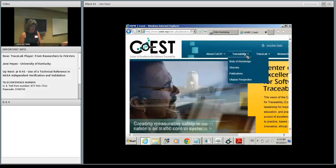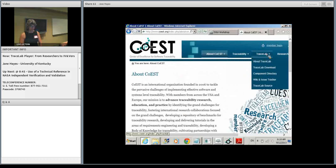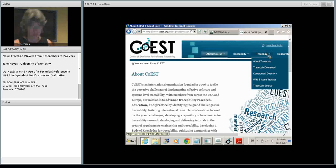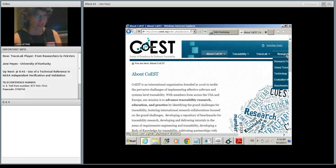Over here under traceability, you can see that we've been working on a body of knowledge, and one of the things that I find very helpful is a glossary that we have there of standard terminology in traceability to try to get everyone to use the same terms. Then we have this link for TraceLab, and I'll be talking about this at length, but I wanted to point out here, if I've inspired you enough by the end of this talk, which I hope I have, and you decide that you want to go get TraceLab and the TraceLab player, this is where you would come on the website and you would click on TraceLab download.